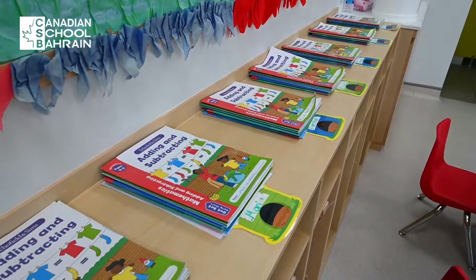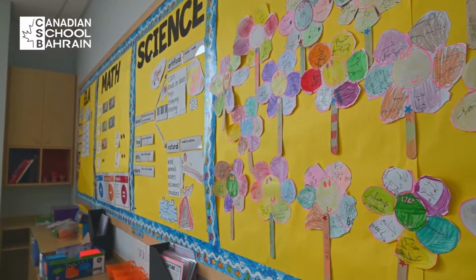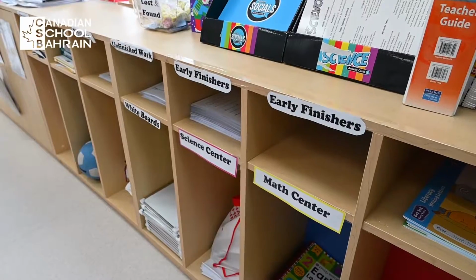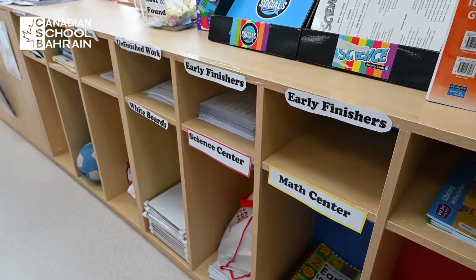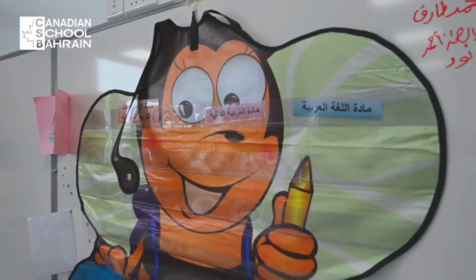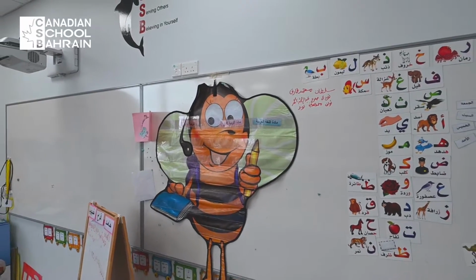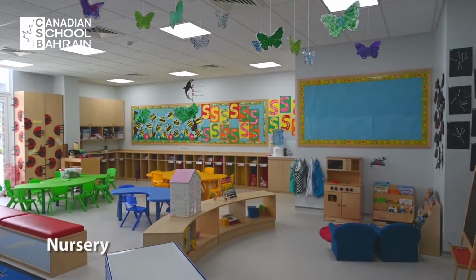Our curriculum is based on the following subjects: English language, math, science, social studies, health, music, art, career education, and physical education. We also offer Arabic language, Bahraini Arabic Social Studies, and Islamic Religious Studies.